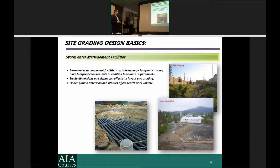We talked about drainage design, but stormwater, they go hand in hand. They are different, but obviously stormwater management facilities also have a large driver and impact to site grading. A lot in this area, in the DC and the Mid-Atlantic area, you're looking more at facilities that are underground that you can see here. You'll see rainwater harvesting systems, cisterns a lot, because we don't have a lot of land.